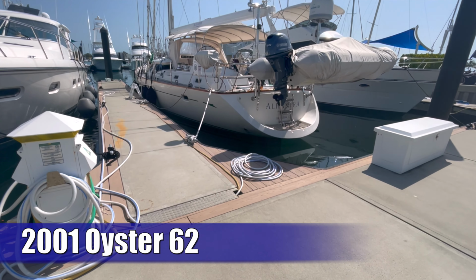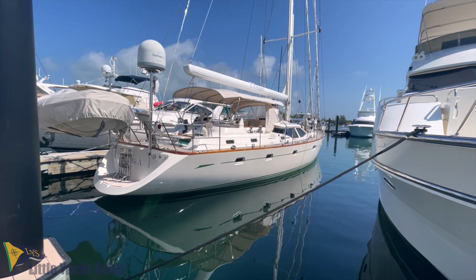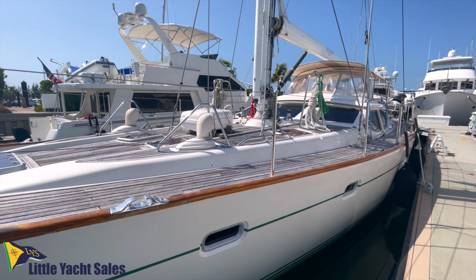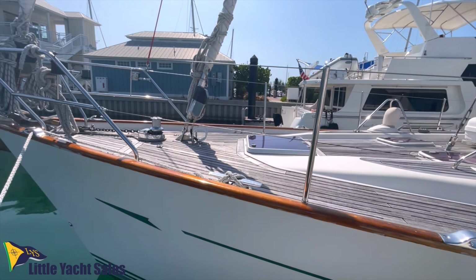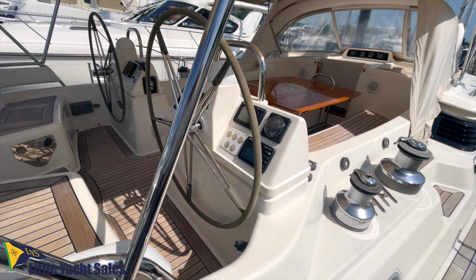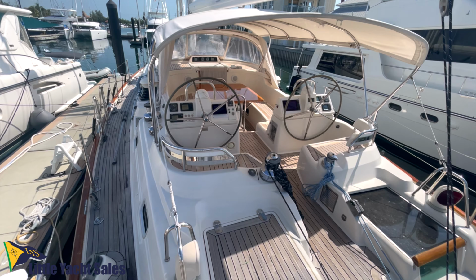This is our 2001 Oyster 62, a magnificent sailboat with a shoal draft keel that is cutter-rigged and designed for short-handed sailing. Breathtakingly beautiful and in near immaculate condition, she is one of the finest examples of the successful Oyster 62 model, with a number of unique features that aren't available in any other yachts of this size and price point. She had an extensive refit in 2015 as well as recent updates by her current owner.